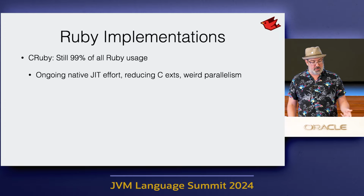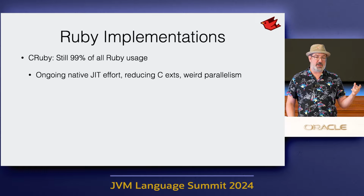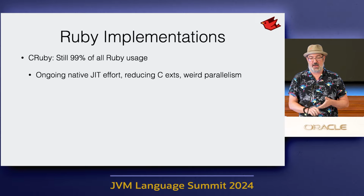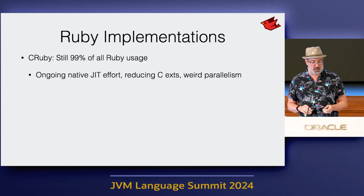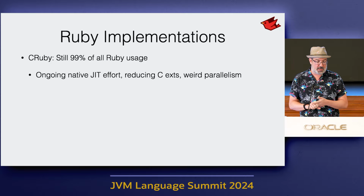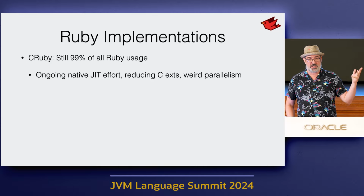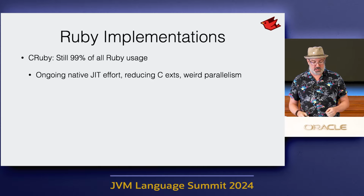They have their ongoing JIT effort that they're working on. They are trying to reduce C extensions because that interferes with JIT optimization. They have all sorts of weird ways of doing parallelism without actually doing parallelism. Again, things that JRuby essentially does not have problems with. We're still trying to convince the CRuby folks to come over to our side.